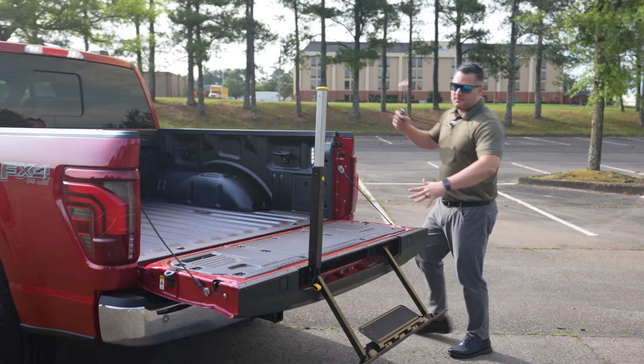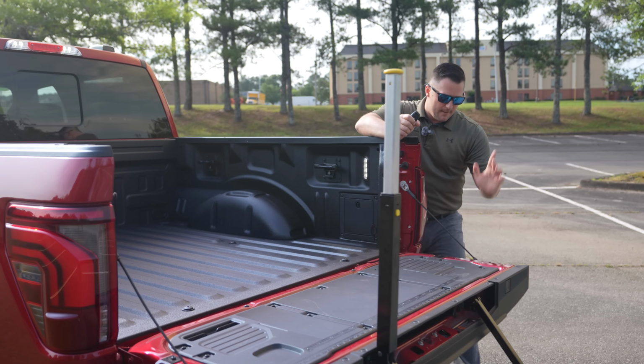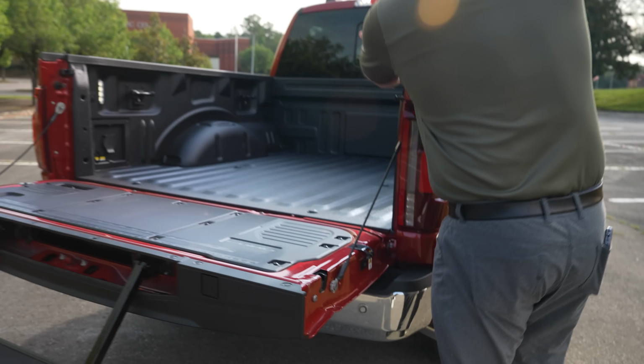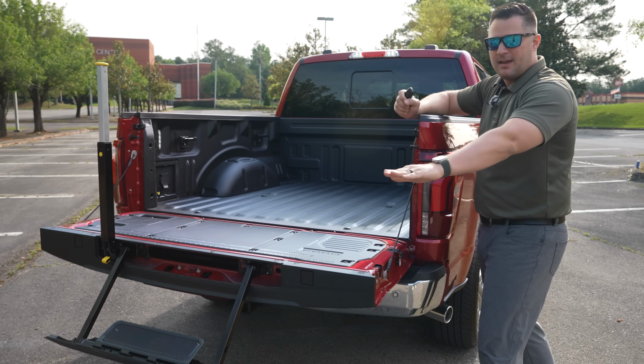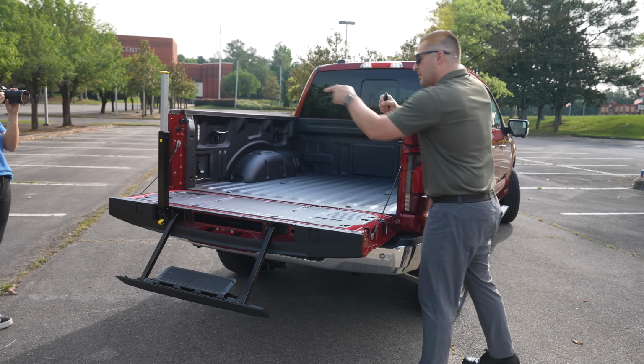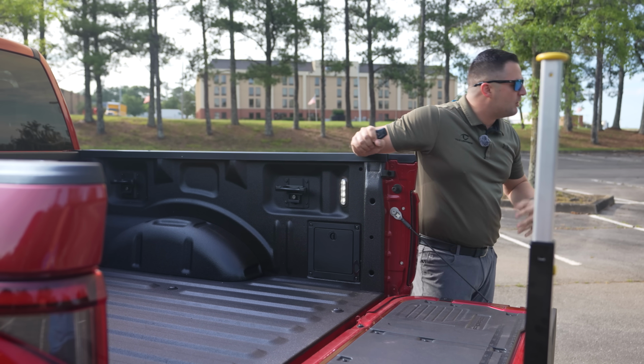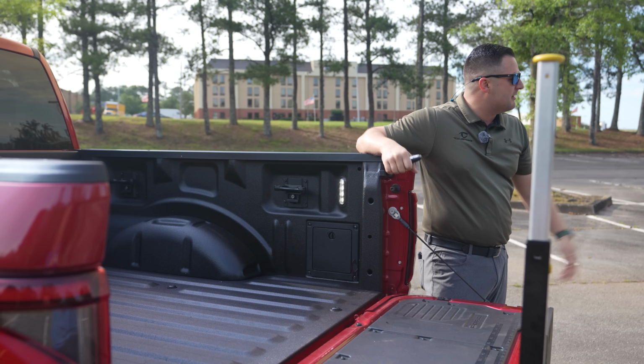On the tailgate itself, yeah, you've got your tailgate step, but did you know you've got 2 more tie down hooks right here? The idea there is if you have lumber hanging out the back, you can put a tie down hook there, a tie down hook on the other side, and ratchet those things down to the tailgate so you don't have to worry about them sliding out of the bed of the truck.